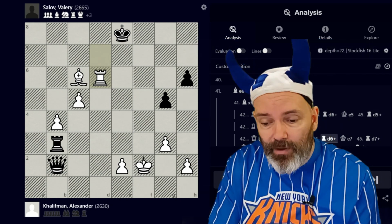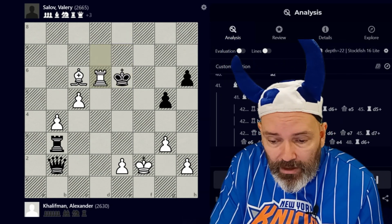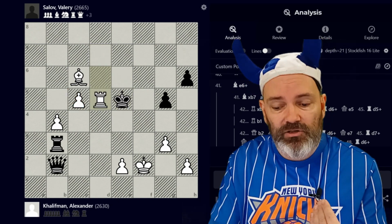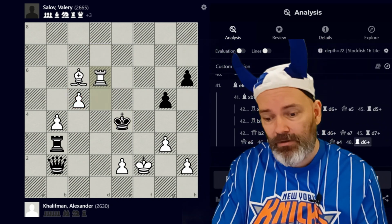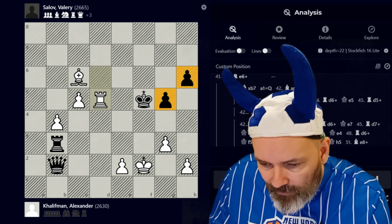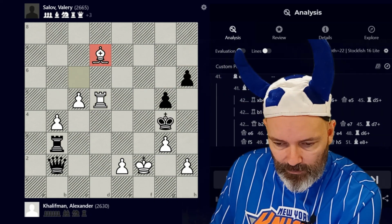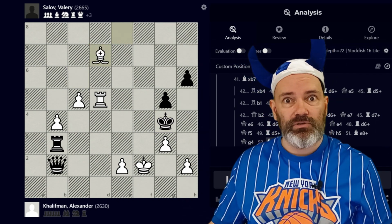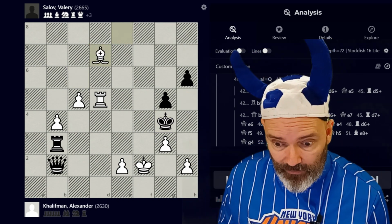But just to demonstrate the perpetual, rook check, rook check. Again, we need the pawn to protect the rook. And then the mechanism repeats, rook d6, and back and forth. There's one nuance here because there's shelter for the king, but we have this perpetual here and here, and there's no escape. Absolutely crazy example of this.